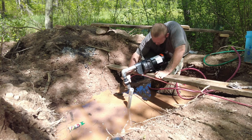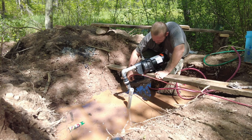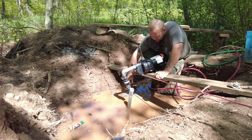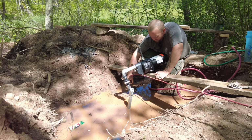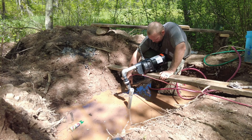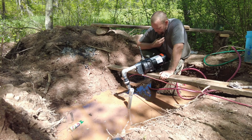Yeah, I'm going to have to. Unless I just remove this completely. But even still, I still got to drop it down quite a bit. So I think we're just going to pull that coupler off. I got to trim this board down some. So I'll be back in a minute.